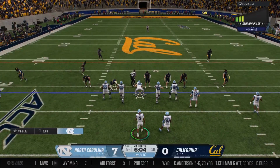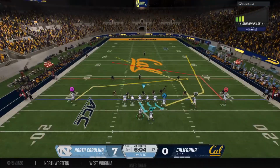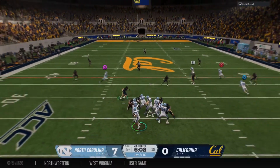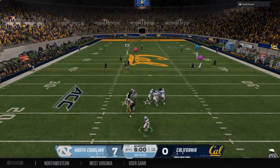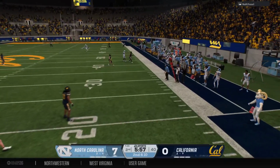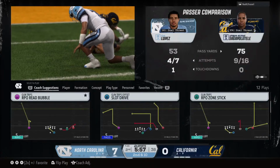The North Carolina offense returns to the field. Last drive went for 6. We'll see if they can do it again. Here's the pressure, and this one's not working. He'll just throw it away.